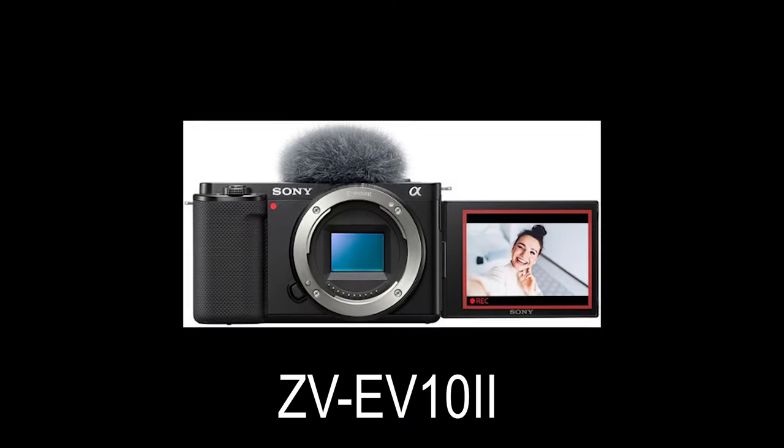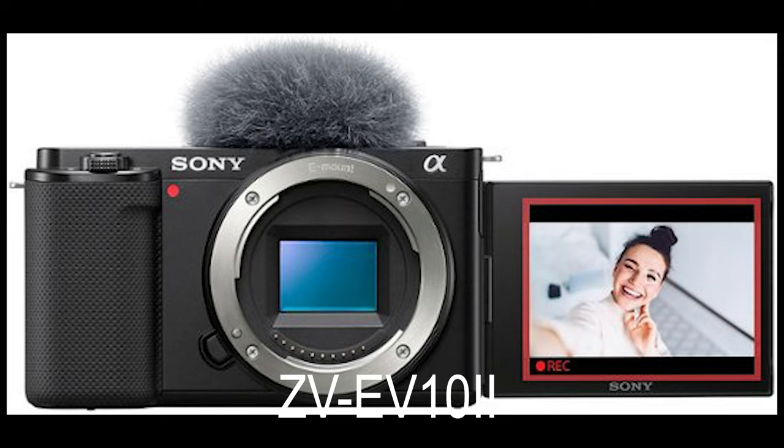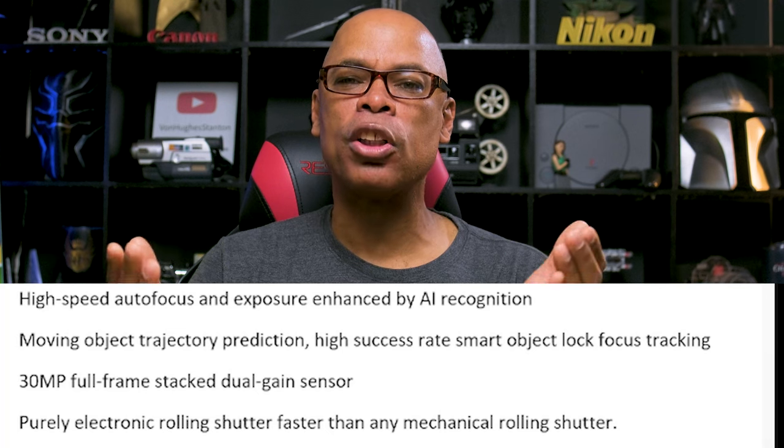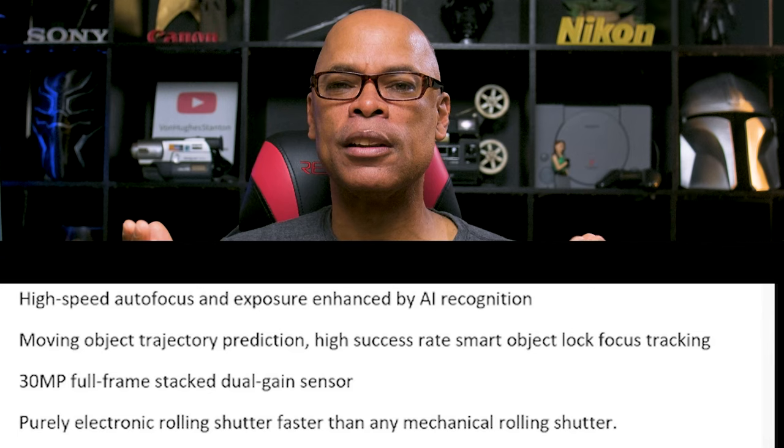Now on to the Sony. If you're one of those budget vloggers, Sony is rumored to be releasing the ZV-E10 Mark II camera in the spring. It will have a better AI algorithm and a better autofocus, and it's priced around $900. Finally, the Canon EOS R1 is rumored to be released in the spring also, and the specs below are close to reality if you believe Canon EOS rumors.